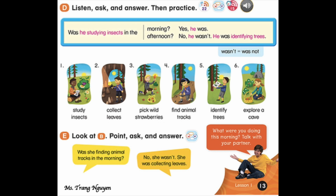1, Was he studying insects in the morning? Yes, he was. 2, Was she collecting leaves in the afternoon? No, she wasn't. She was exploring a cave. 3, Was he picking wild strawberries in the morning? No, he wasn't. He was collecting leaves.